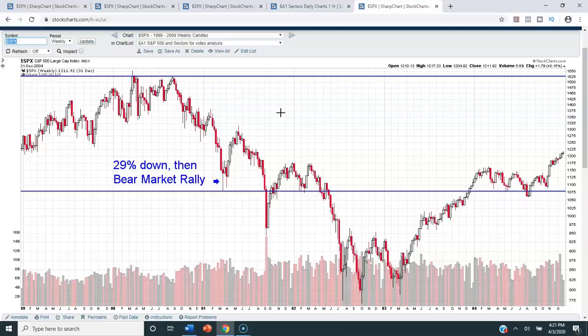And I thought it might be helpful to go back and take a look at the 2000 through 03 bear market and take a look at what happened after we were already down 29% in that bear market in this rally here. So this chart going from 1999 through 2004, I made it that length just so we could see what really happened during 2000 through 03. And as you can see here, when it started out, we did a double top back in 2000 on the S&P 500, right around this 1525 level. Of course, those peaks were separated by many months right here.